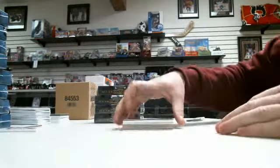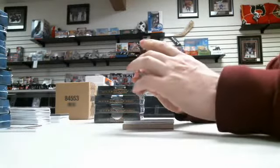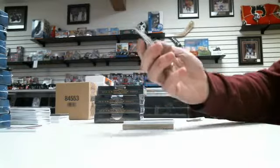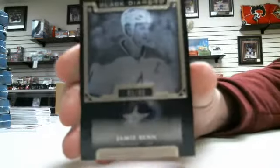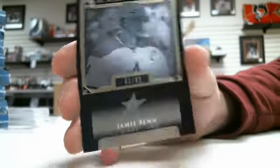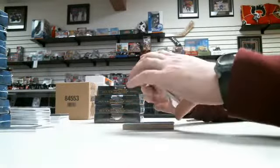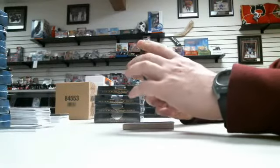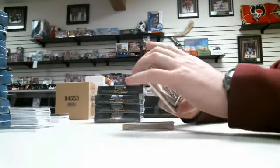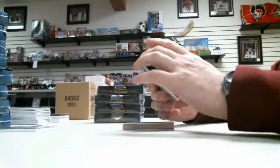Yeah, that bonus pack's okay. 61 of 99, we have Black Diamond, Dallas Stars, Jamie Benn. We have a team logo jumbos for the Chicago Blackhawks, Steve Larmer.